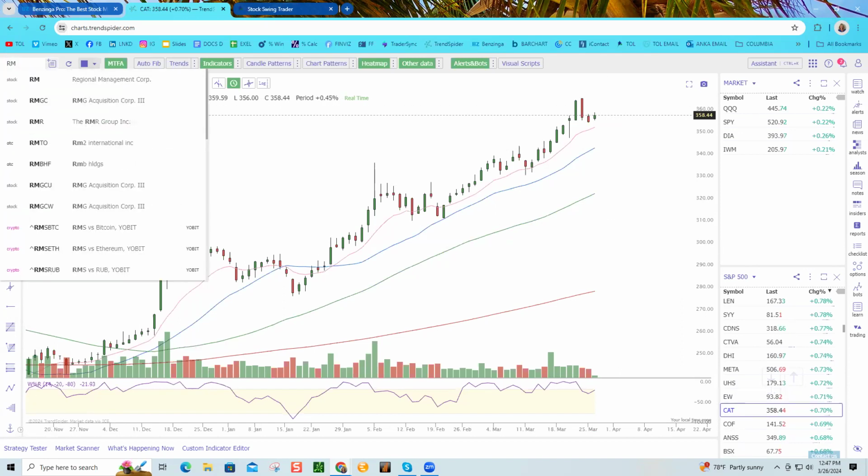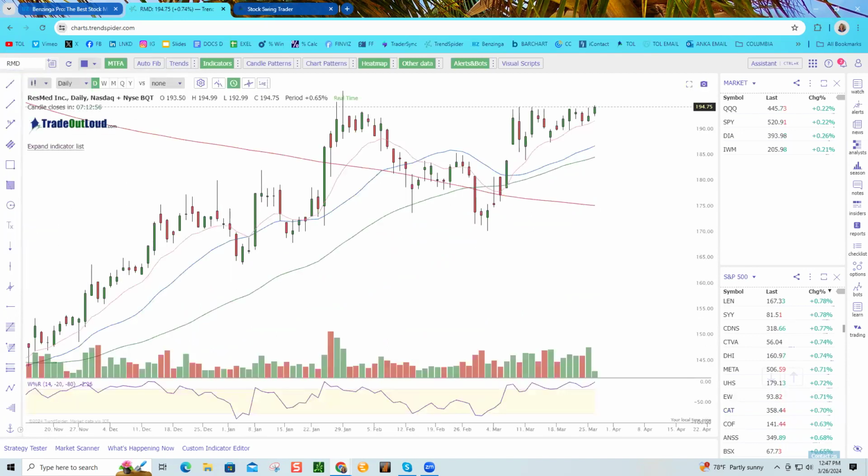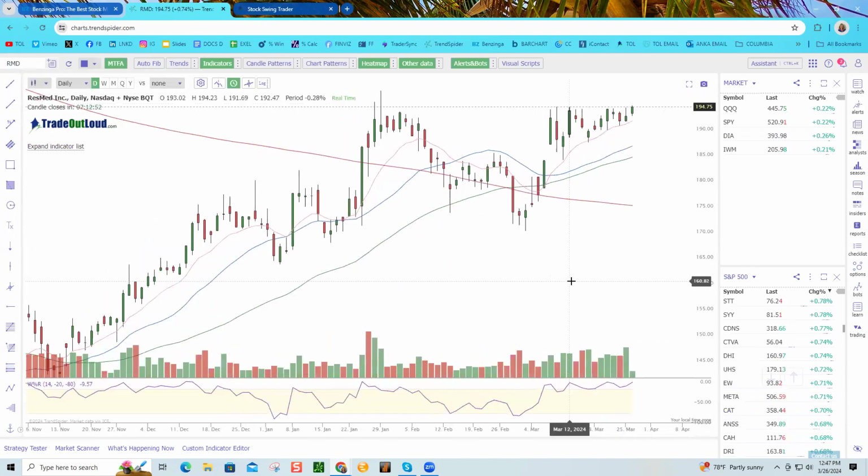RMD. Oh, this is a nice example of a breakout. Definitely very low volume today, but this is a nice breakout pattern. I love this. Out of all the stocks that everybody posted here, Stuart, RMD is definitely the nicest, cleanest pattern.